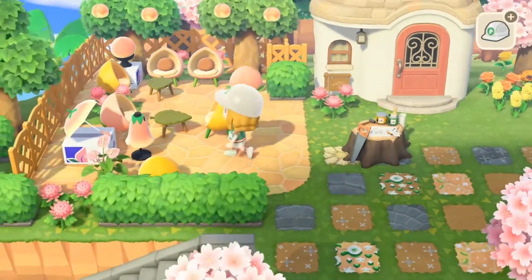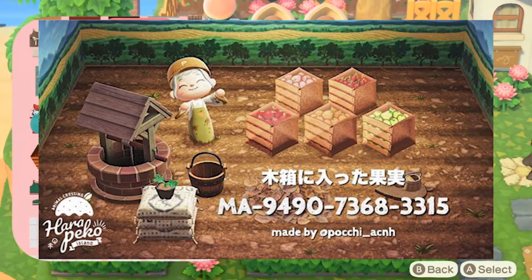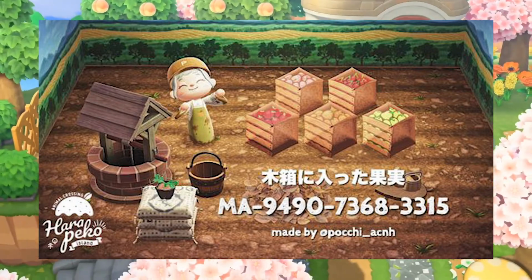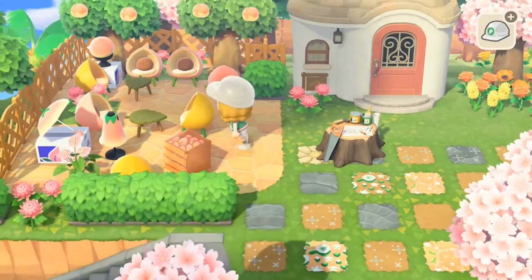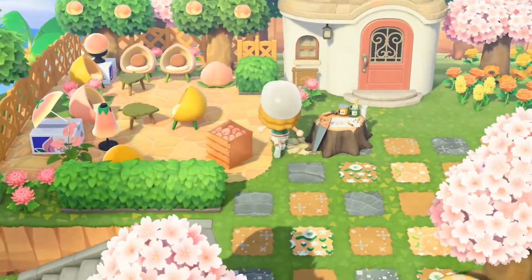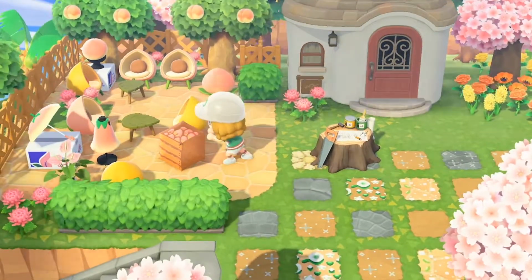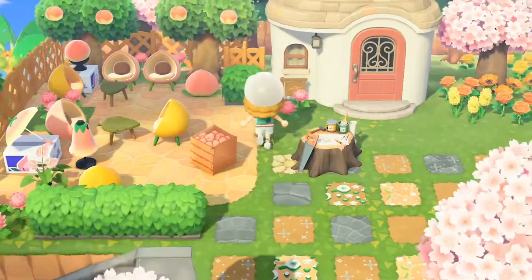Speaking of those crates, they are designed by Pochi ACNH, and I actually got all the crates except for the apples from this creator for this build. They've made one for each fruit, so that's really awesome. If you're making fruit areas on your island, you don't have to go to a bunch of different creators. All of them are there, and the peach one is actually super cute.